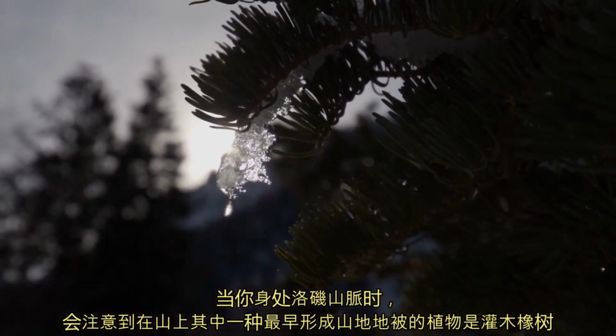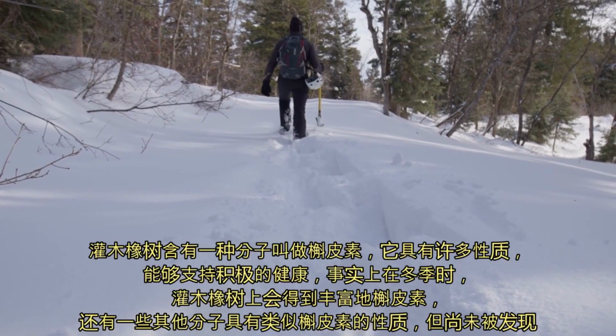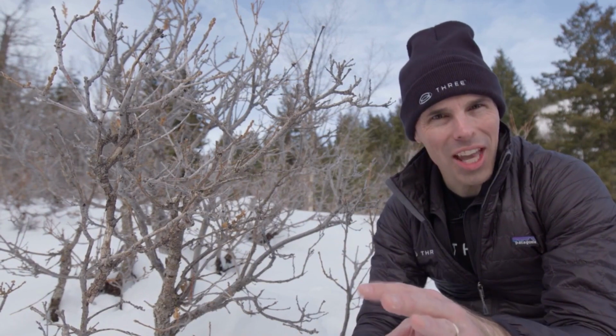When you're here in the Rocky Mountains, one of the first plants that you'll notice that forms a ground cover on the mountains is scrub oak. Scrub oak contains a molecule called quercetin, which has a lot of properties in its ability to support proactive wellness. Quercetin is actually enriched in scrub oak during the wintertime, and also some other molecules that have properties like quercetin that haven't been discovered yet.